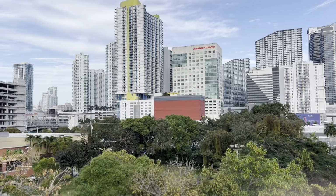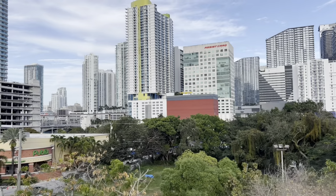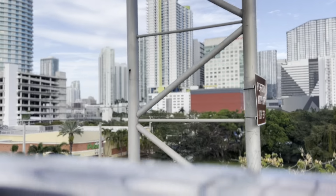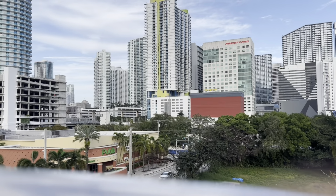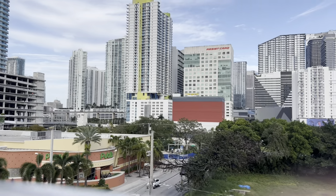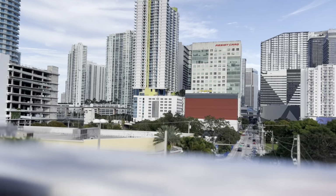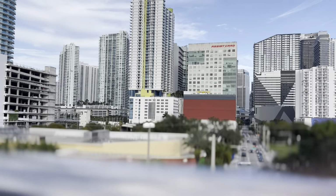The Miami skyline is beautiful, and this was one of the pleasures of being on this bus tour. You really were able to check out the skyline. I live in LA, so I have a downtown with the skyline, but there's really something special about the one here in Miami.